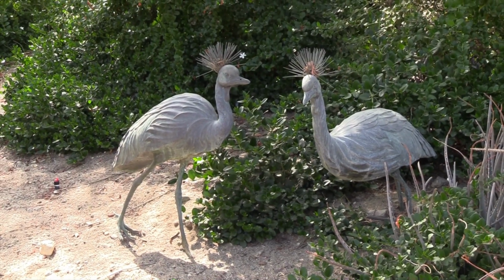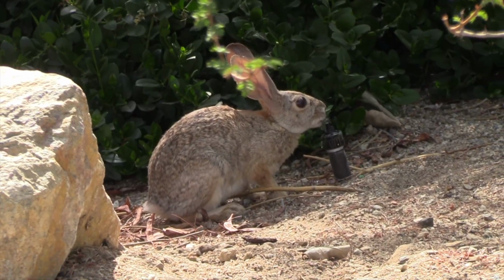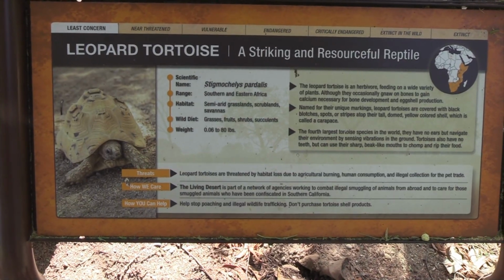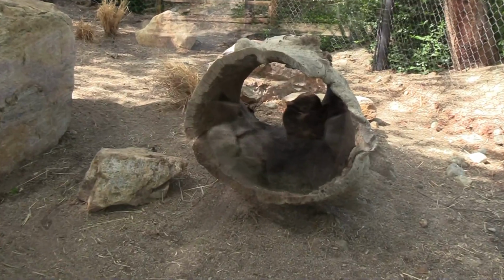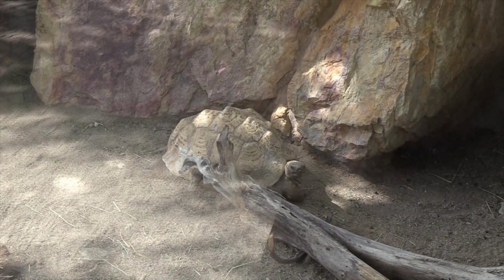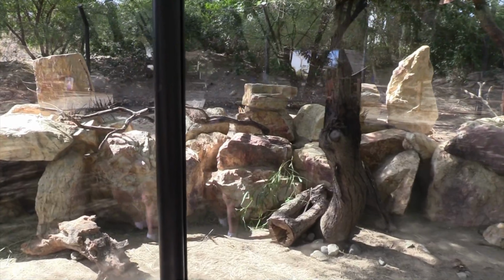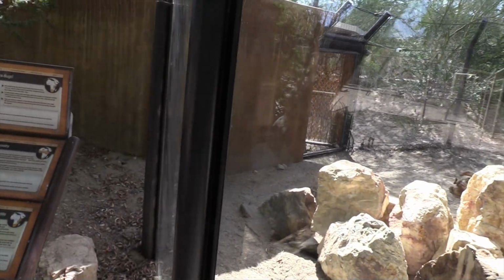Like this. Got the cool crown crane sculptures. You got a wild bunny rabbit. There you go. In this habitat, we're going to see some bat-eared fox, Cape rock hyrax, and leopard tortoise. Our leopard tortoise is inside of this little cave. The rock hyrax is right inside the hollow log. Another one of the tortoises. The only one in this habitat I have not seen is the bat-eared fox. Lots of spots it could be in. Could also be in its nighttime habitat.